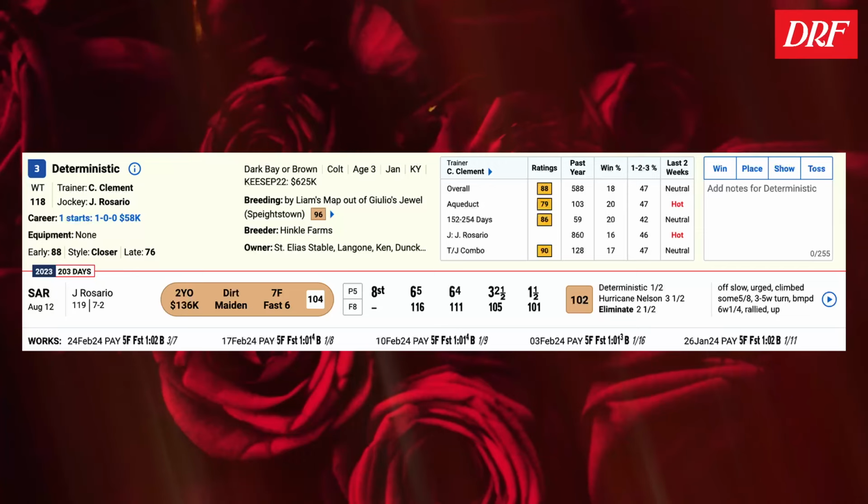Actually, his workmate in many of those recent drills was the New York-bred Pandagate, who was an impressive winner of the Gander last weekend. So it feels like Deterministic is coming back as an improved horse as a 3-year-old. We'll just see if he can handle this big class test off the long layoff.